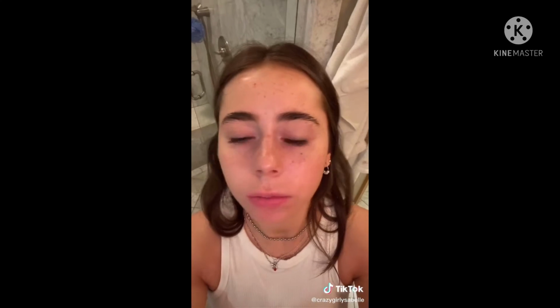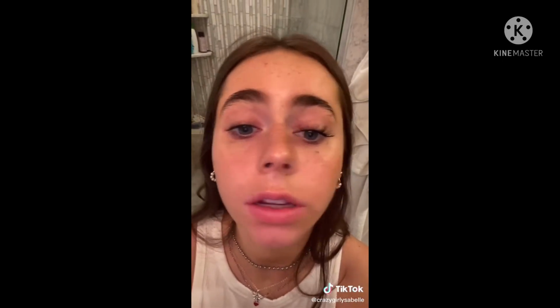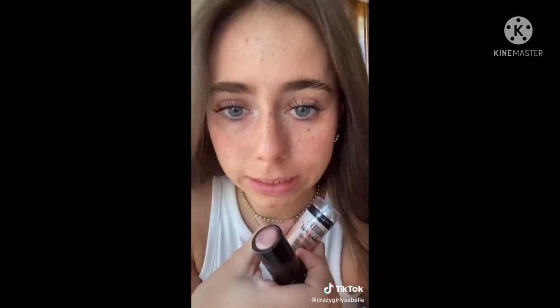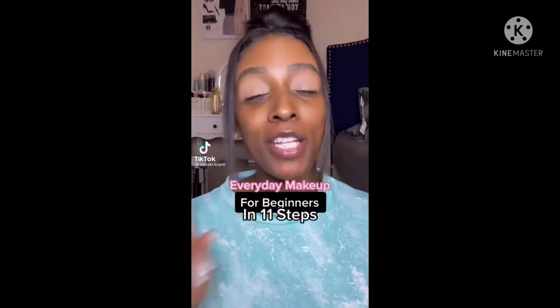Okay, soap brows done. Now let's do some mascara. Declump it. Just the difference in one lash versus the other. Okay, my eyelashes are done. Now let's do some blush, and I put it up my cheek because it makes my face like lifted. Way too much, but it's okay. Highlight. Lippity gloss. Done. Get an everyday makeup look for beginners in just 10 steps.